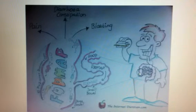Thank you very much for listening, and I hope this diagram has been of some use to you in explaining how FODMAPs may produce symptoms in people with irritable bowel syndrome.